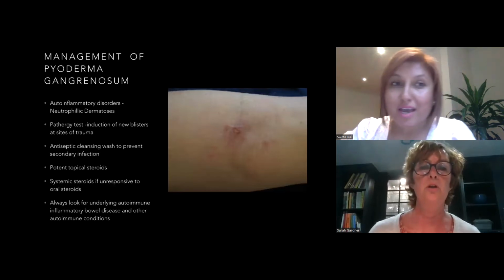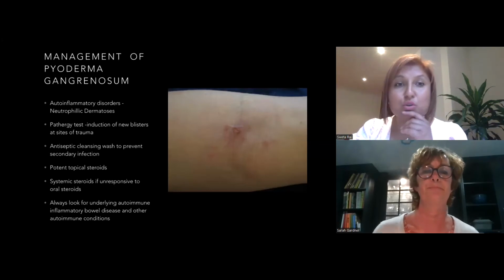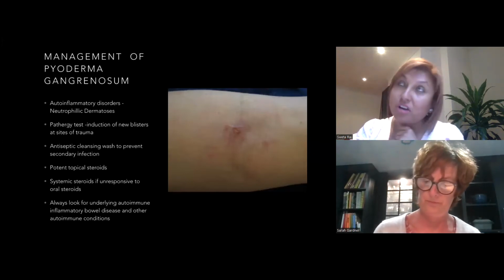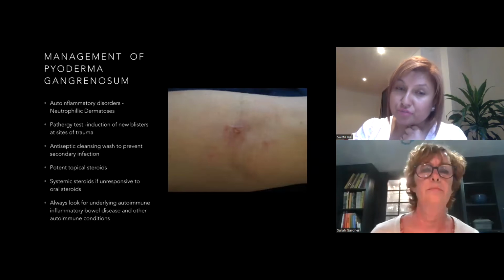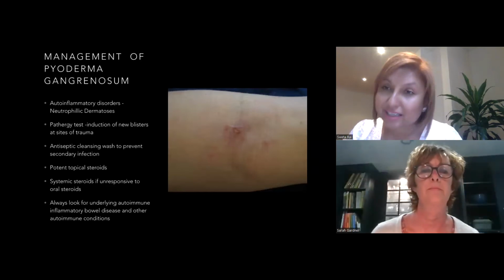No problem. So we call this neutrophilic dermatosis. It's on the screen on the top bullet point. Autoinflammatory disorders, but this is called a neutrophilic dermatosis. There are other neutrophilic dermatoses, and this is a diagnosis of exclusion. Usually, when we have excluded other neutrophilic conditions, we tend to diagnose them in the right clinical context.